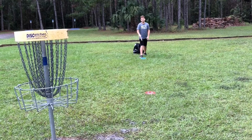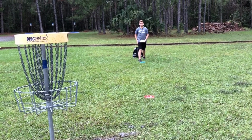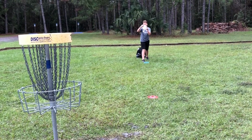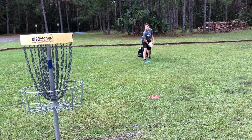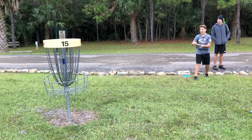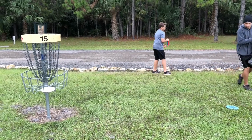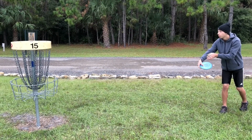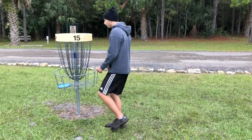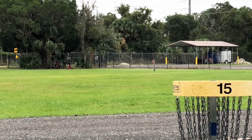And Graham, for his bogey, needs to make this. Going to clean off his disc. Taking his time. Oh dear, another air ball. His punting has just been way off this round. So I'm going to be taking a par, hopefully. Yep. Yeah, it wasn't dead center, and that's because, if you ask me, it is a bit cold.